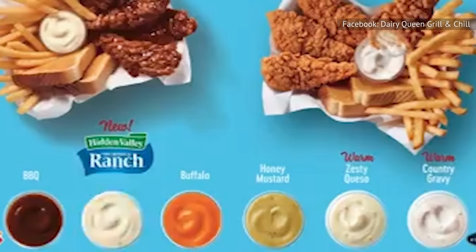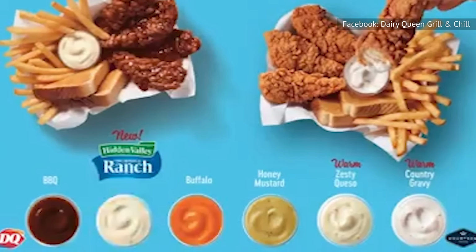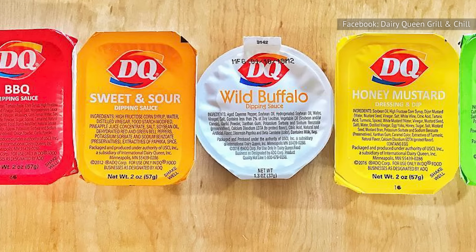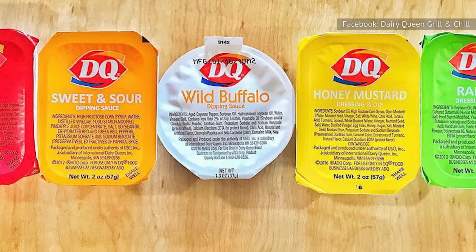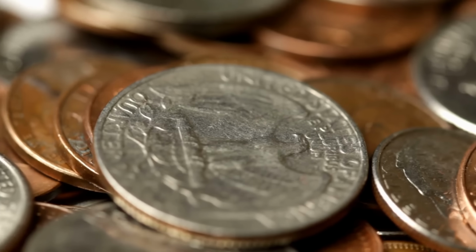Some DQ employees on Reddit said customers who ask for numerous sauces and expect them for free have an impact on the cost of goods. The stores purchase the sauce packets, but it's up to owners whether they pass that charge on to the customer. And the price you pay is as varied as the number of stores you visit.